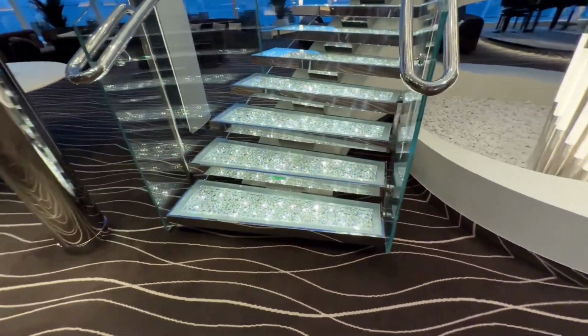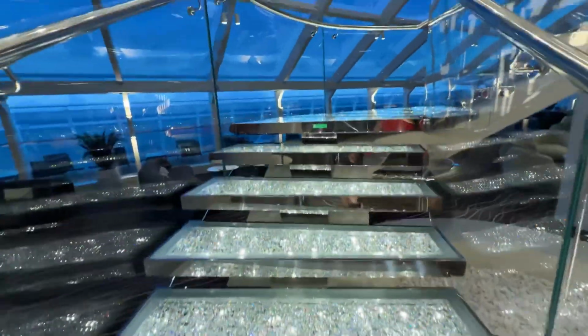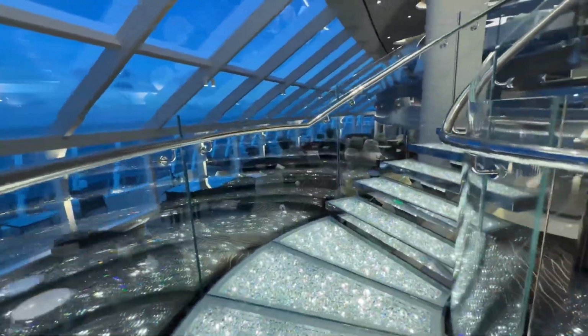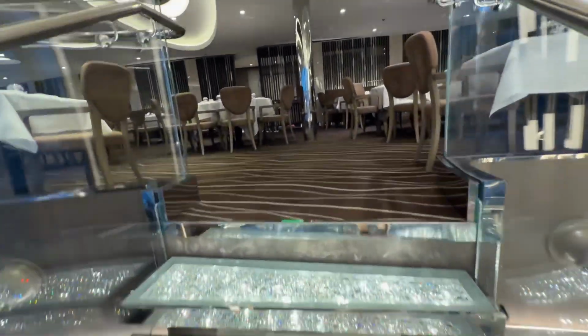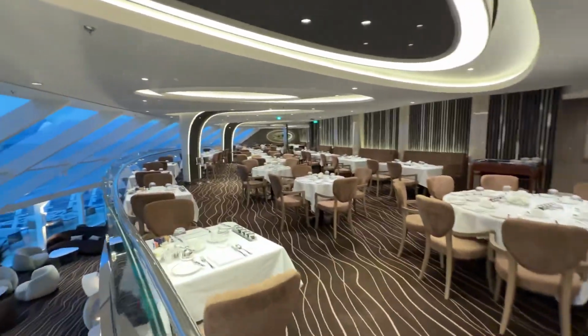Oh, the diamond-studded Swarovski steps. Yes, these are real diamonds in here. Okay, they're not. They're Swarovski. So opulent, I can't even say it. Swarovski crystals embedded in the stairs. And this is the only place on the ship where you will find these crystals. In other ships like Meraviglia, you can find them in the GP area, but not here, just in Yacht Club.